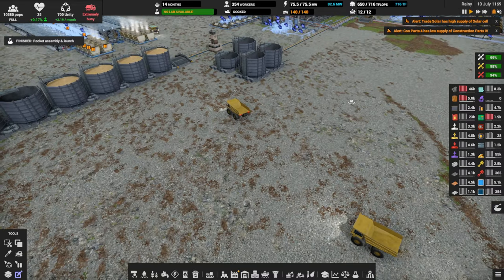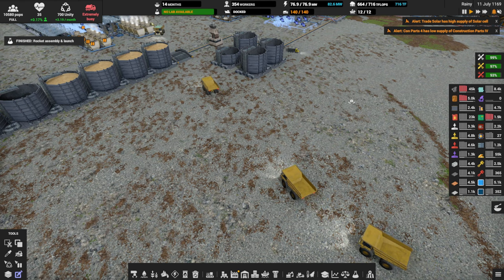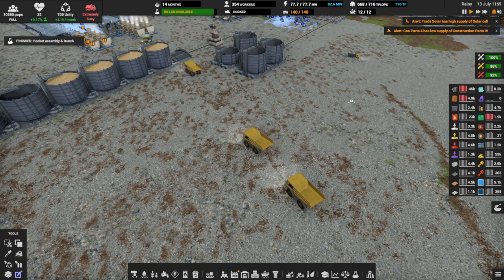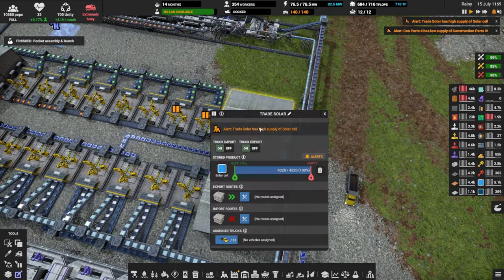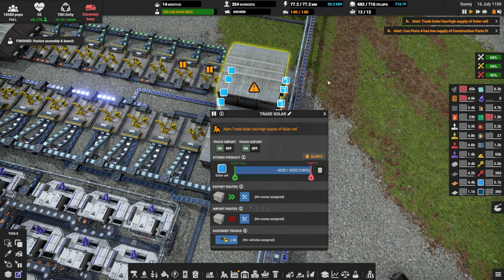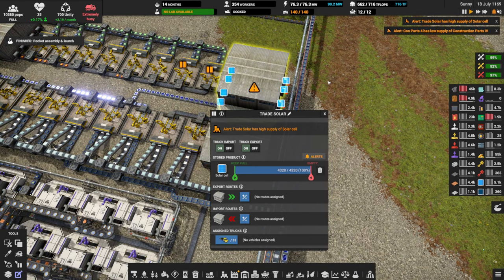Today's episode, like I said, I have a small problem with lack of hydrogen, which has led to my trade box for solar cells being full, because I can't get rid of the quartz fast enough, because I can't sell the quartz, because I can't process the quartz.